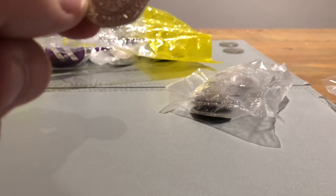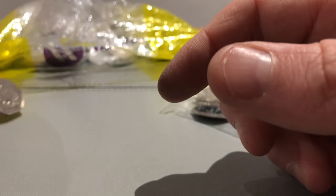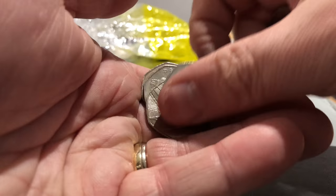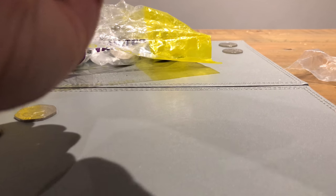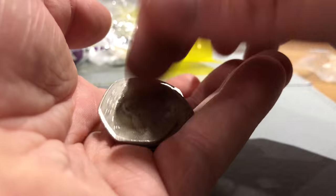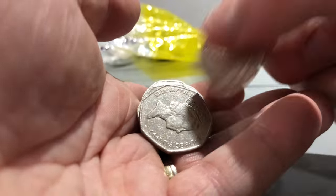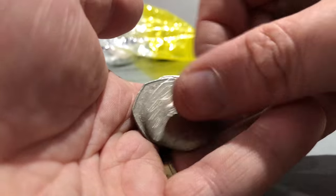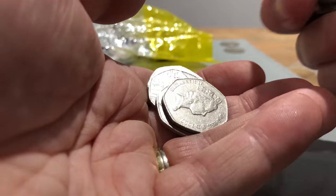2007, so yep, got to be Scouts. Nice condition. Cool. Britannia. Right. Britannia, Shield, a dictionary. Britannias. Lots of Britannias today. Shield, and a Britannia.